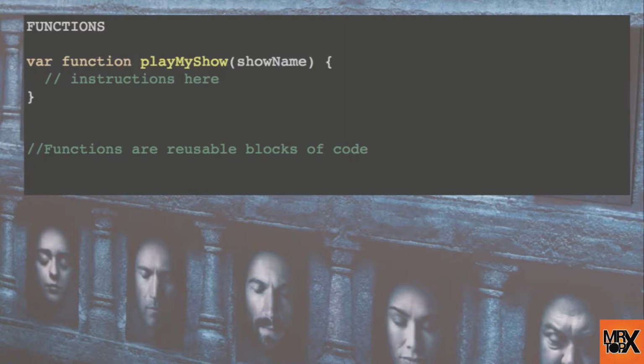An example here is to think of a function as like a button. So you have a button on your TV screen, on your remote control. You press that button and say that button plays something. It's the play button. This play button will play any different kind of show. So it could play Game of Thrones, it could play the show Friends, it could play any kind of show. But if you were a JavaScript developer, imagine that you would have to rewrite the instructions for how to play a show every single time. You don't want to do that. Instead, you want to write a block of code that will play any sort of show and then keep reusing that block all the time.